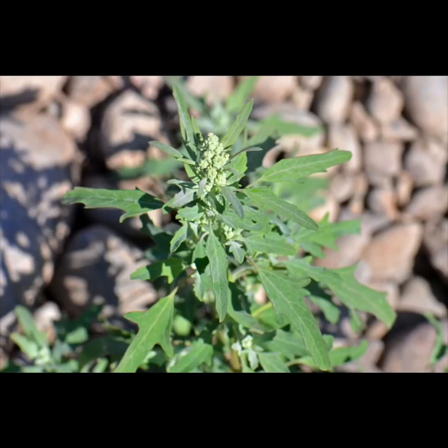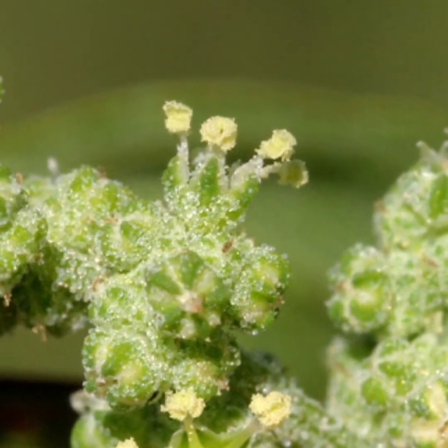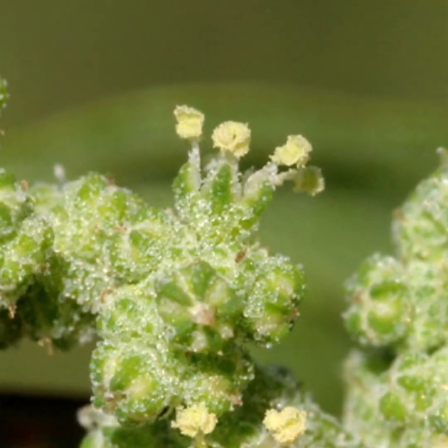The annual lamb's quarter or goosefoot has high variation in the leaves, but typically they have shapes that are shown in this photo. The flowers are very small, and at first glance they seem to be fairly nondescript and appear in general as small balls.